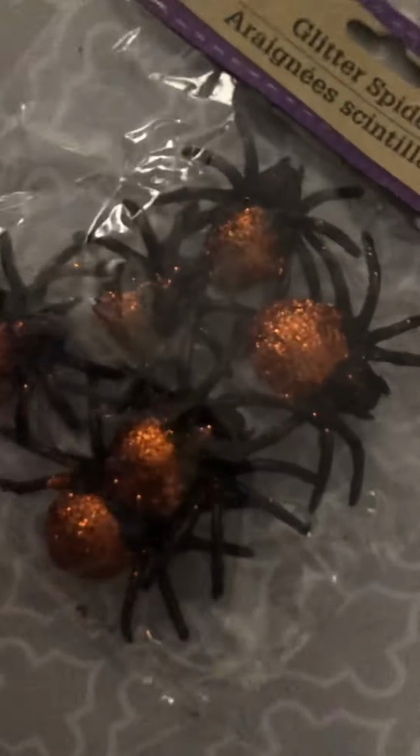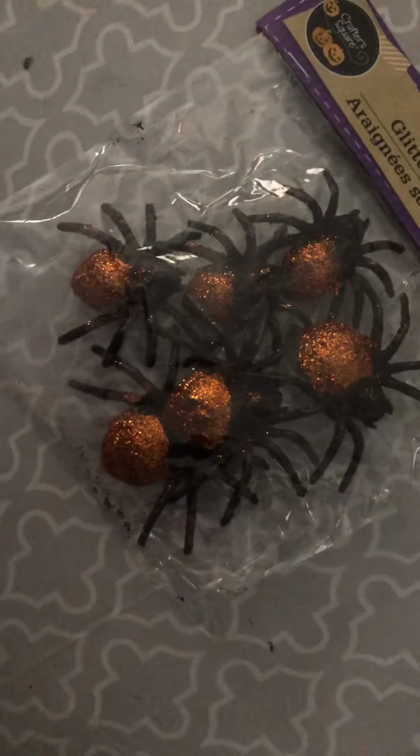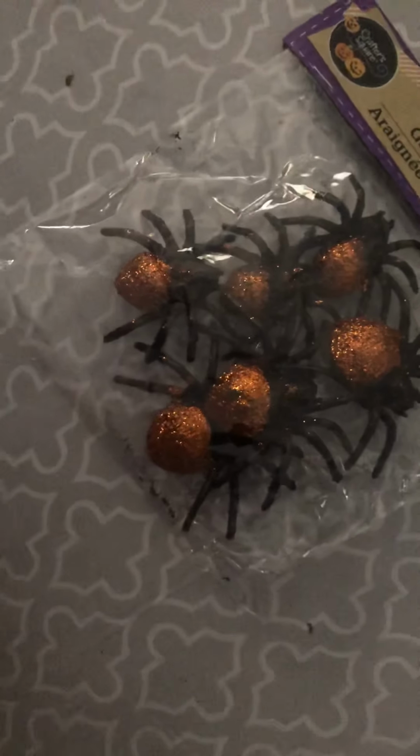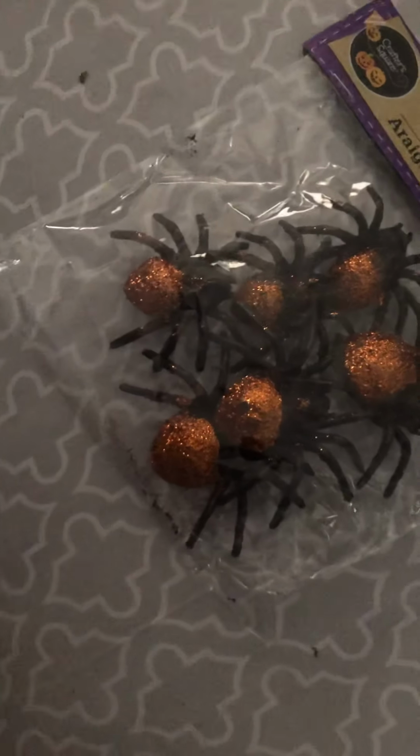This is from Dollar Tree. Again, the spiders. Look how cute they are. Look how gorgeous their backs are. They also look realistic. My sister's going to freak out when she sees these. My husband likes to freak out my sister, me, and his mom with these spiders. His mom, she's good with it. But me, oh, my God.